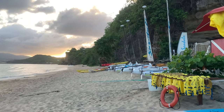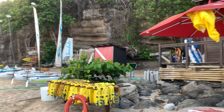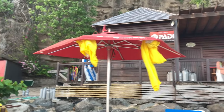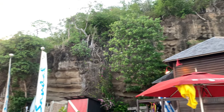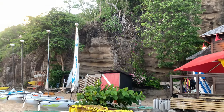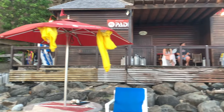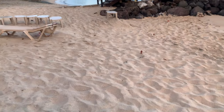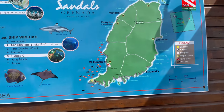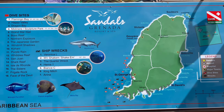So here at the Aqua Center, you can see Sandals has all kinds of complimentary things for guests to use. Life vests, hobie cats, paddle boards. What are those things called? Catamarans, kayaks. Only thing is you do have to buy your own snorkel gear if you're not going on a guided snorkel tour.